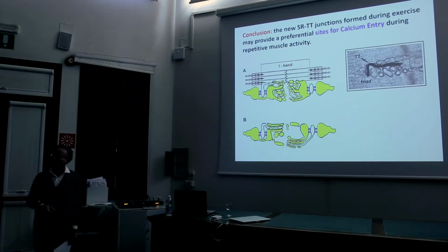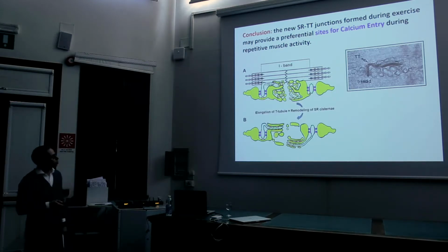of store-operated calcium entry. I have to tell you that the reviewers of the paper were not as happy as us. So we were stopped. The publication was stopped in many journals. So we managed to publish this in Scientific Reports. But we also, Simona drew this model of what's happening.